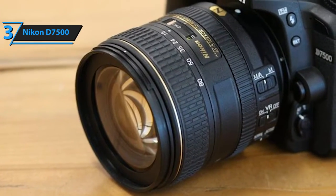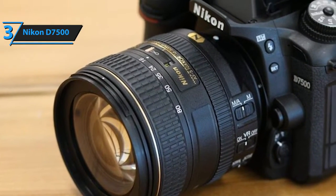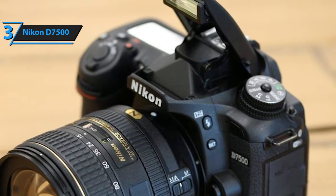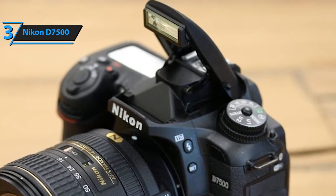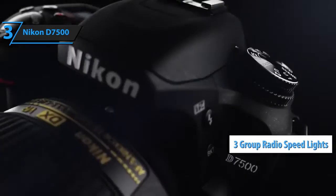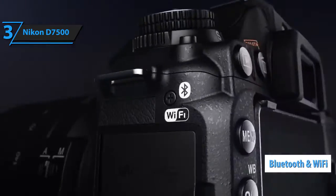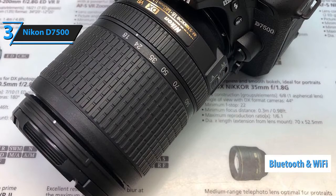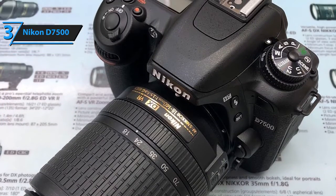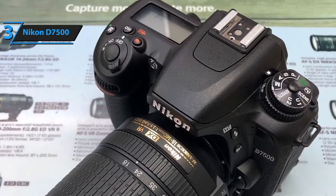Now, Nikon's D7500 sports one of the finest flash features in the series. The built-in flash allows you to add more detail and depth to the images and features 2 groups of speed lights, as well as 3 groups of radio-controlled speed lights. Obviously, it also packs Bluetooth and Wi-Fi connectivity, and what's more, you can access most of its features via the WR-R10 wireless controller, which does not come with the bundle and must be purchased separately, sadly.